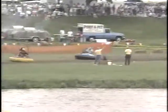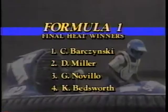And it's Barzinski taking the checkered flag. A close race, and he's happy. He wins 2 of the 3 races here in Troy, Ohio. Super D with a little congratulatory gesture. But it's Dennis Miller who's going to reign as the national champion as Barzinski wins. And I believe we have Guillermo Novilo finishing third, and he's had an afternoon he'll talk about for quite some time. And Kevin Spiny Bedsworth grabbed the 4th spot. Finishing 5th was Terry Chapman, grabbing the 6th spot, Craig Throttleman Throssell.